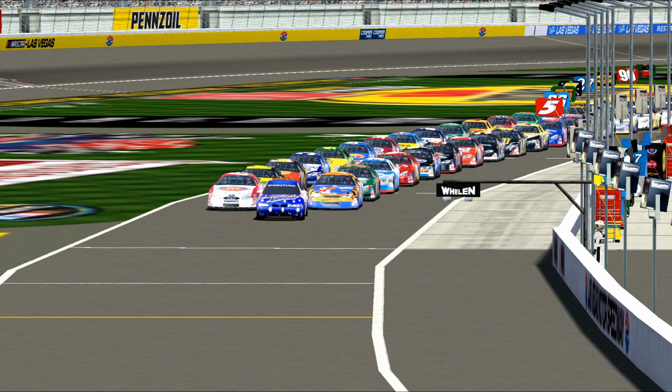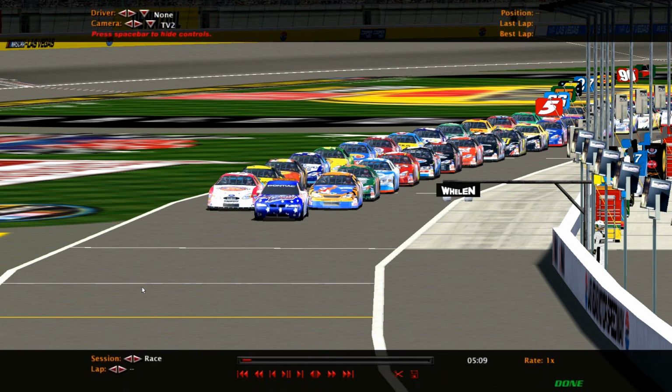And if you can just see there, the yellow bonnets with the yellow number 7, that is Michael Norman, banged up from Auto Club a week ago. But he'll be running on morphine, and he probably won't be feeling any pain whatsoever, as the adrenaline will kick in for 54 laps around Las Vegas.